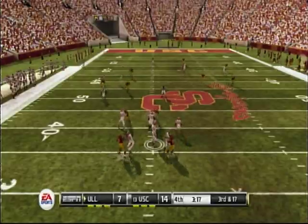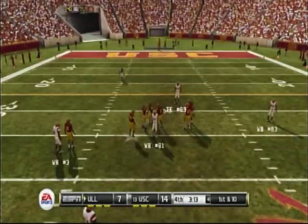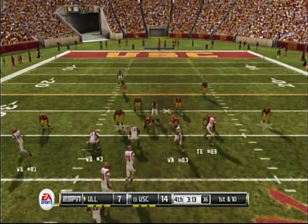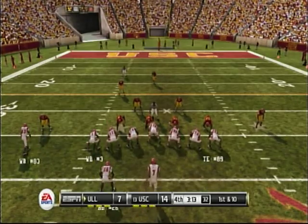He's looking to pass. Completes it across the middle. Tackle made at the 35-yard line. Number six, on the tackle at the 35-yard line. That makes it first and 10.